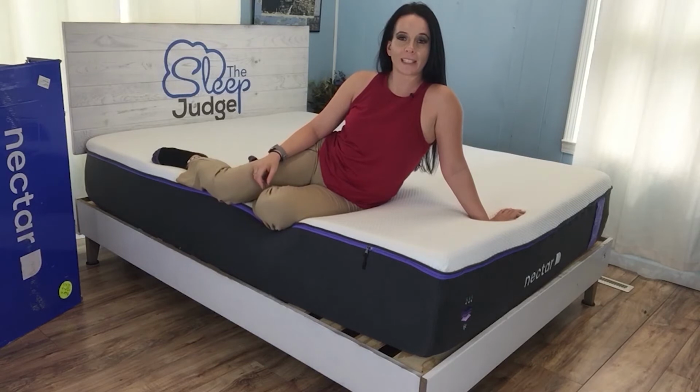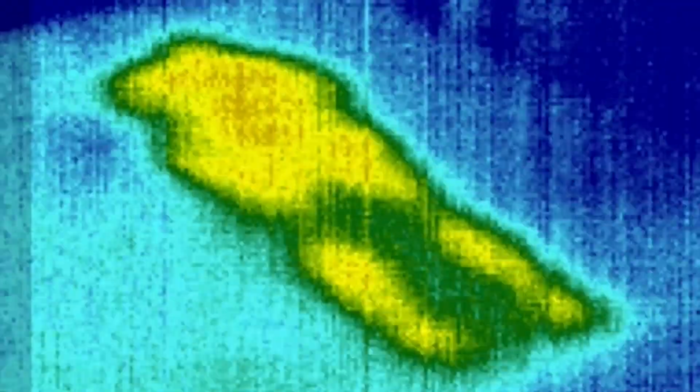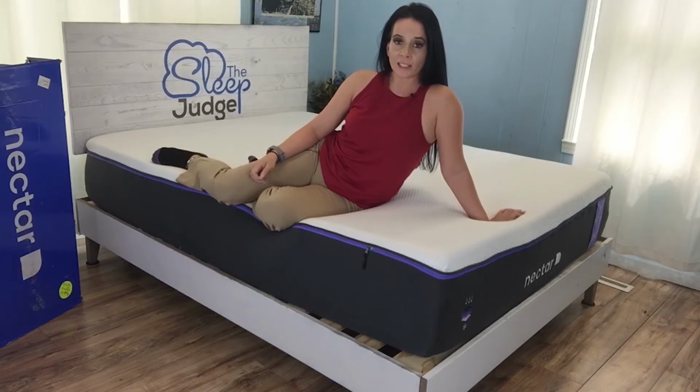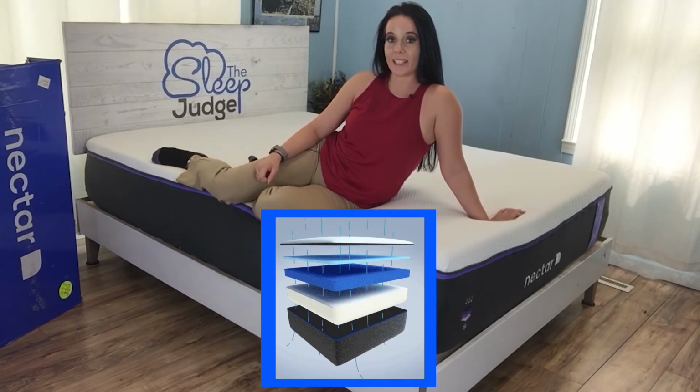Furthermore, I expected the heat-wicking polyblend cover to yield positive results when I tested the heat transfer capabilities using thermal imaging technology. The Premier mattress performed around 30% more effectively than the original Nectar mattress we took a look at a few years ago. Now, if hot sleeping is a really big issue for you, I think you'll really appreciate the efforts that Nectar has made to keep you sleeping cool.